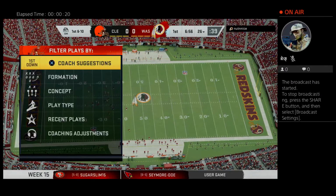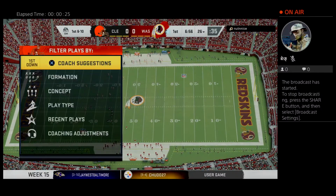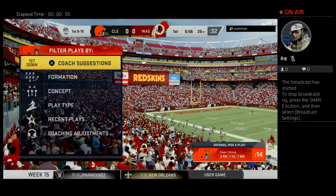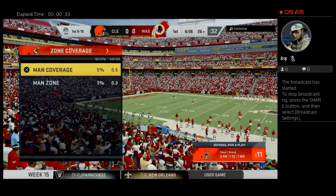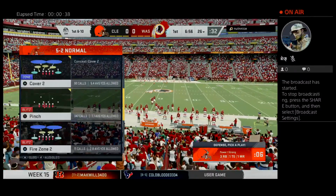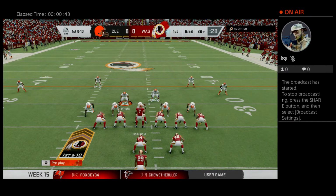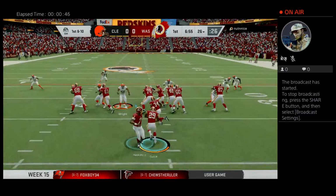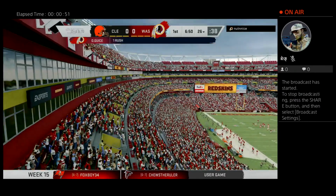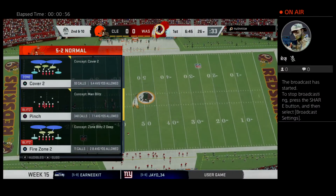Yard line. First and 10 at their own 26-yard line. His first carry of the game. And right away, they're going to stack him up right at the line of scrimmage. Call it no gain on the game's first play. And it's second down now.